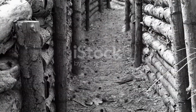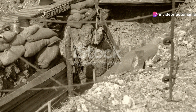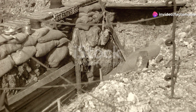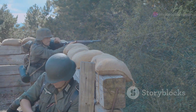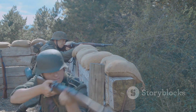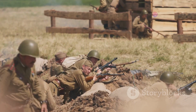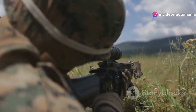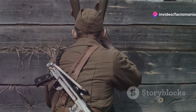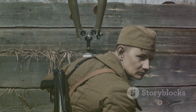In the hellish expanse of no man's land, exposing even a fraction of your body above the trench line could mean instant death. Enter the periscope rifle, an ingenious invention that allowed soldiers to fire over the trenches without exposing themselves. Using mirrors and a modified rifle, soldiers could aim and shoot while staying safely below the trench line. Australian soldier Lance Corporal William Beach created this life-saving device in 1915.